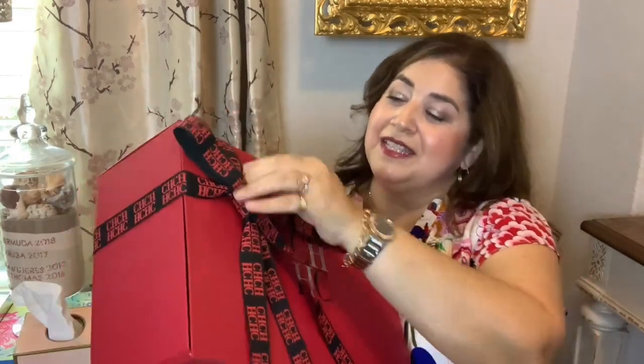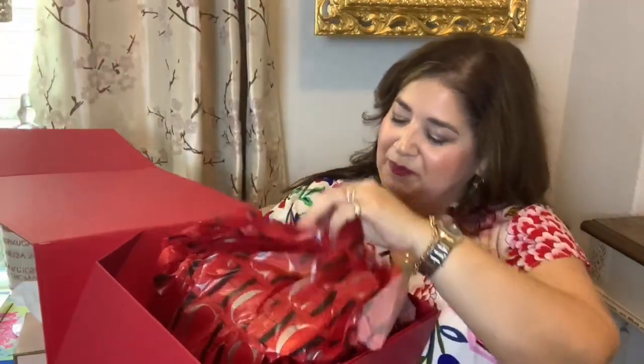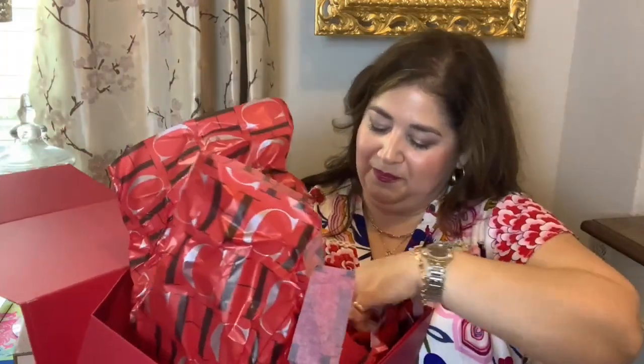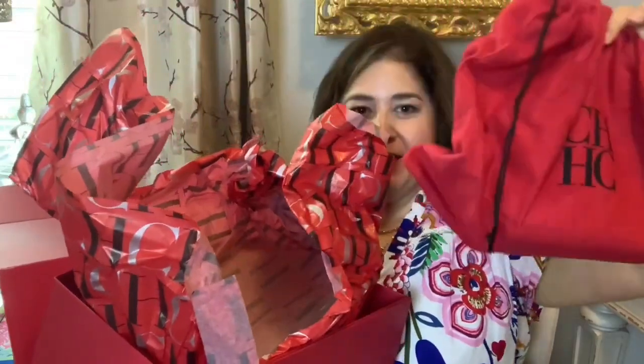I don't have any of this packaging on the other handbags that I have, because one of them I got from a consignment store in Italy and the other one I got at the outlet. So it's just really, really special to have this. So let me go ahead and reveal the item that comes in here. All right. We have all this really pretty tissue paper. Here is the dust bag.